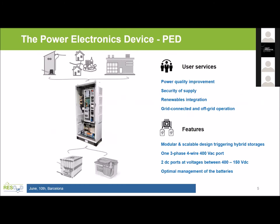Here we have how the PED looks like. The PED is a power electronics cabinet, and in this cabinet there are different power converters interconnected through an innovative architecture. There is an AC port to connect the solution to a low voltage AC grid. And then there are different DC ports. And in each of the DC ports, we can connect a different type of battery rated at different voltage. For instance, we can have a DC port at which we can connect a lead-acid battery, and another DC port in which we can connect either a brand new or a second life lithium-ion battery.